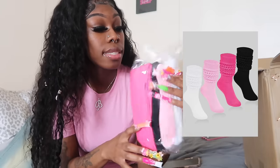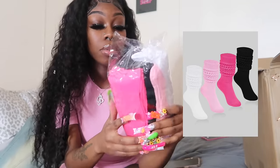Next, I have these socks. They're pink, well, fuchsia, then black, light pink, and white socks. I thought they were really cute, and most of my stuff in here is pink, black, and white anyway, so I was like, let me go ahead and get these socks. These are one size fits all, but some socks.